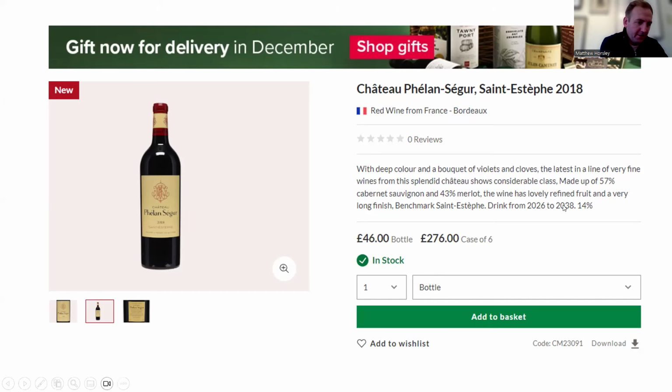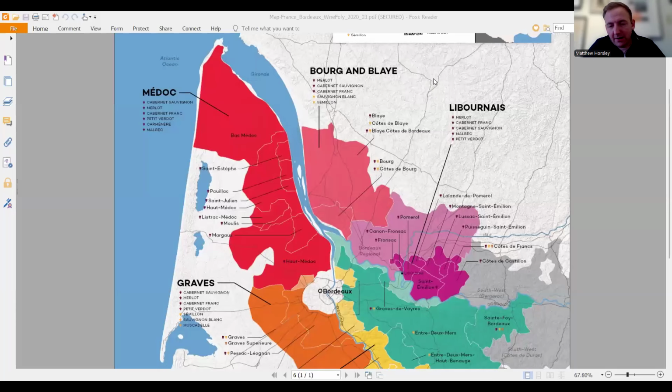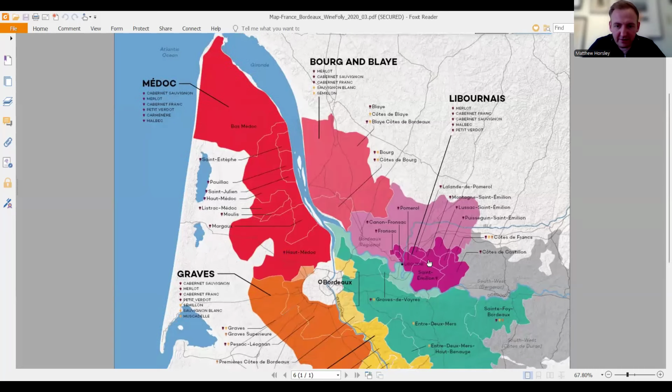Right, on to our final wine. So we're hopping back over onto the right bank now. We're heading over to Lalande-de-Pomerol, which again, I'll get my map up, sorry. But I think maps are fairly essential. It should give you a good idea. So we're now into this deep purpley side here, just north of Saint-Émilion, and with Pomerol there, just up to the northeast of Libourne.